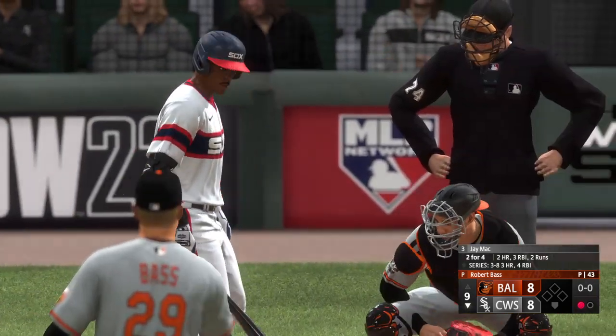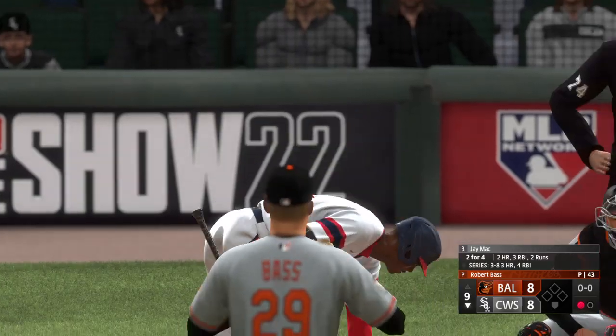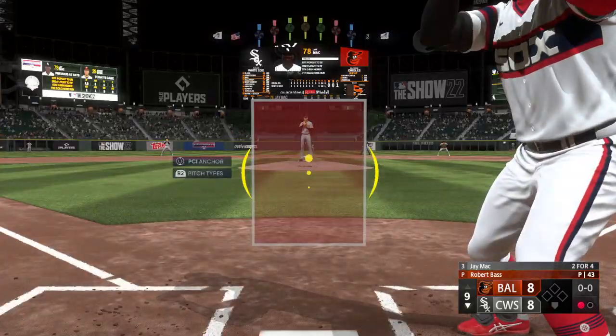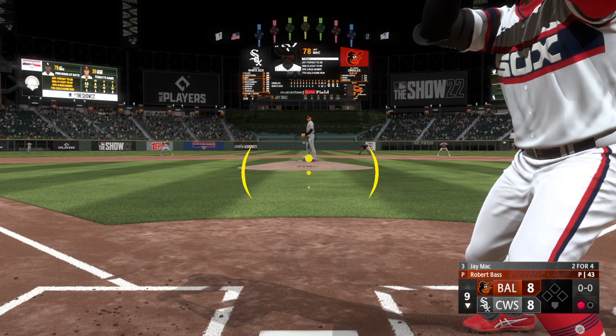Now it's the White Sox catcher, Jay Mack. The catcher. Good contact guy, good defender. He's not going to get cheated up there. No, he's not. He's looking to do damage with every swing he takes.